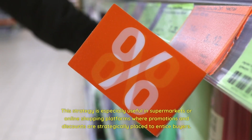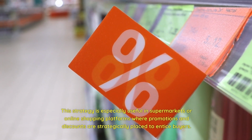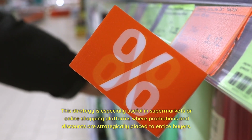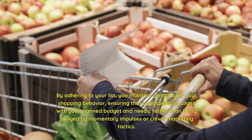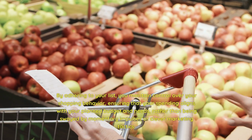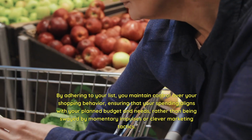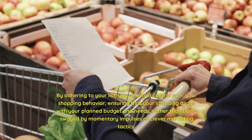This strategy is especially useful in supermarkets or online shopping platforms where promotions and discounts are strategically placed to entice buyers. By adhering to your list, you maintain control over your shopping behavior, ensuring that your spending aligns with your planned budget and needs, rather than being swayed by momentary impulses or clever marketing tactics.